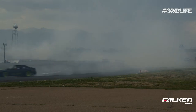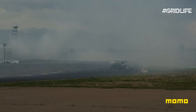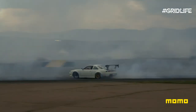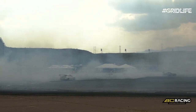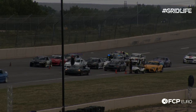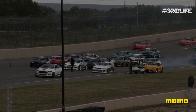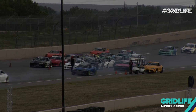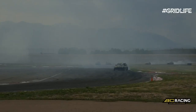Everybody's here, man. Cars everywhere. That was so solid. That's one of the things that has characterized GRIDLIFE over the years, the long trains of like 10, 15. Nick Swan is just like send, don't stop, keep going. He's a drift curator. He pretty much says, okay, up to here you guys can go, and bang each other's doors.